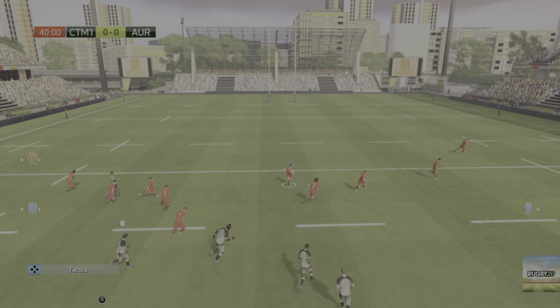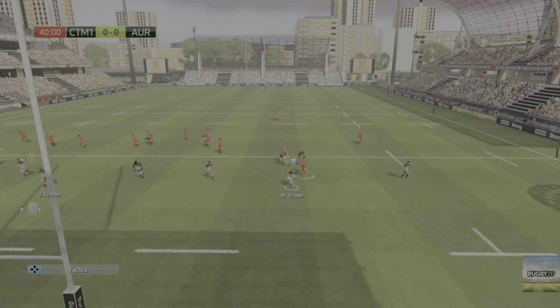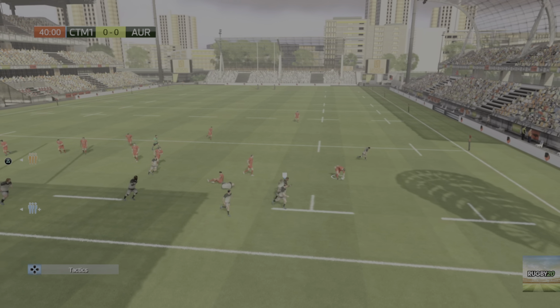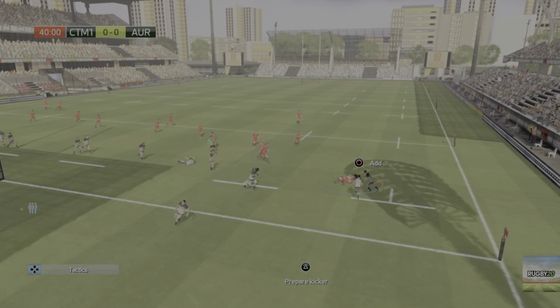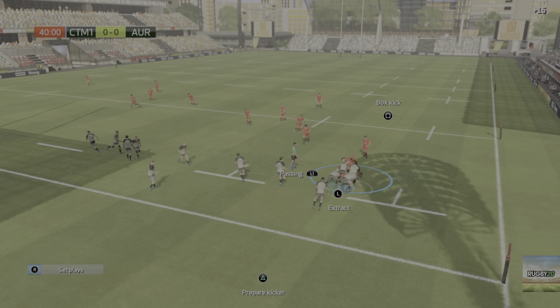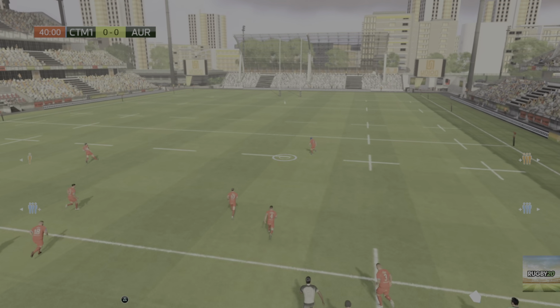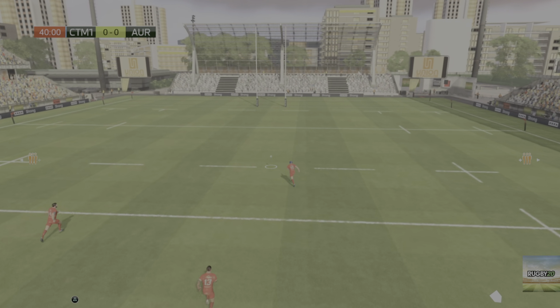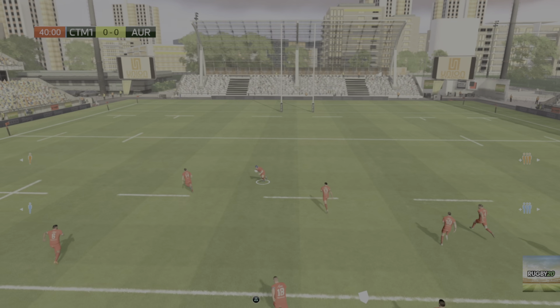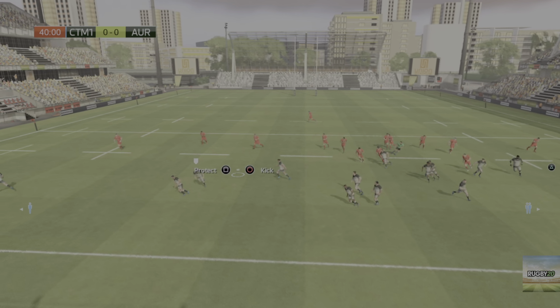So safe under the high ball. Brown beneath the kick. A missed pass by Brown. In they go to the ruck. Turnover for the defence. The ball is taken cleanly. Brown recovers the ball.